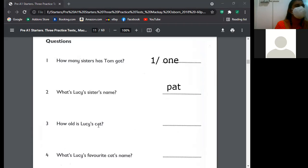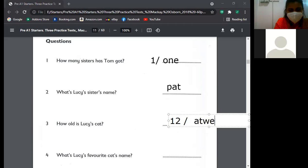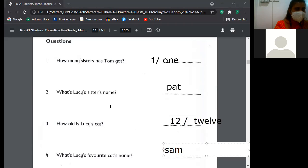How old is Lucy's cat? How old is Lucy's cat? 12. Yes, very good. 12. Next, what's Lucy's favorite cat's name? What's its name? Sam. Spelling S-A-M, Sam. Very good. Put a tick again.